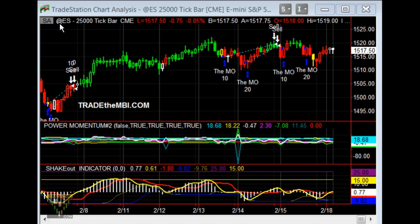This happens to be of the E-Mini or the ES. On StockTwits it's the ESF, but this happens to be the @ symbol, so we can get historical data. We would then turn to the actual ESH 13, which is the current one as of the time of this recording. And what we have here is a 25,000 tick, so a mid-range chart. You could call it an intraday as well as potentially even a swing.